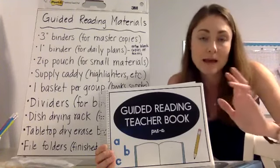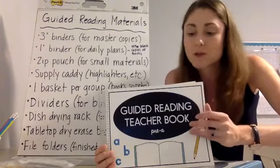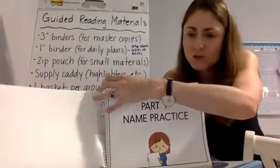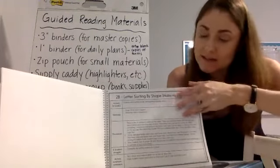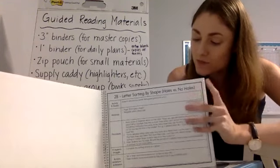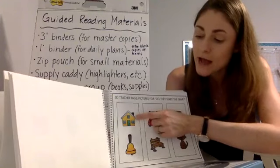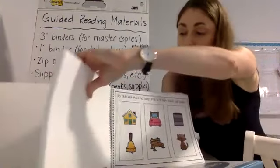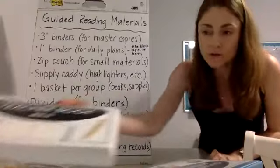It's separate again from my A through N guided reading bundles, but it's separate and different for a purpose. So this is my teacher book, and I just found it so that I would have all sorts of different activities and lessons that I can do with the kids. And then there's some things that I'll use with them, like, what are we doing? Do these start the same? House, bell? Do they start the same? Bed, bench. So it has my teacher stuff in here. That's not super different other than the fact that I found it.